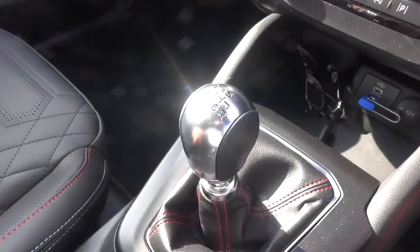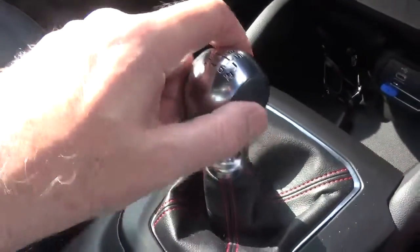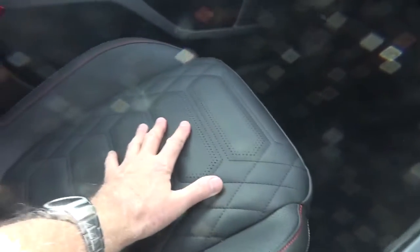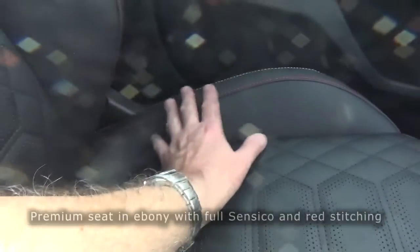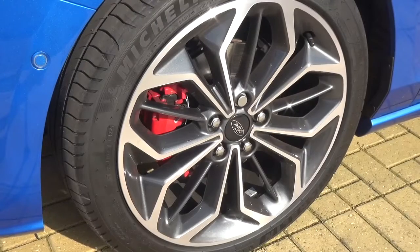You pay an extra couple of grand for the X version, but you get this nice silver gear knob, the Bang & Olufsen sound system, which is really cool. This nice finish on the seats, the red stitching, the 18-inch alloys that are two-tone.